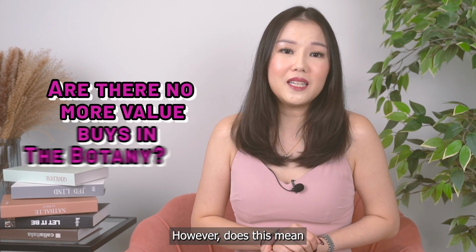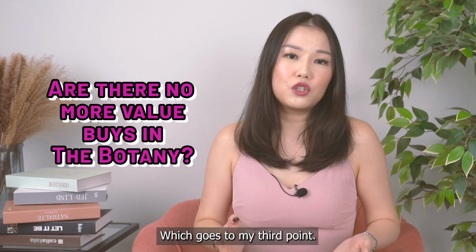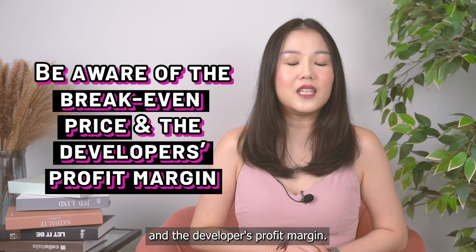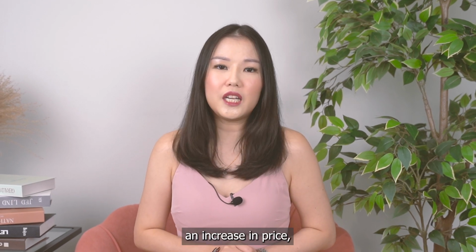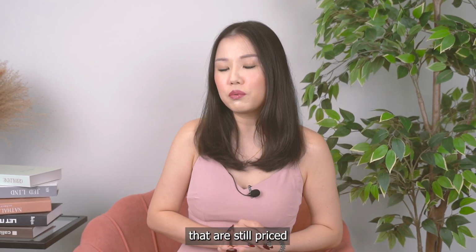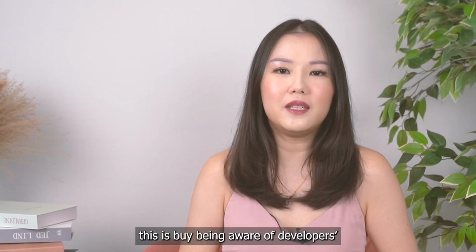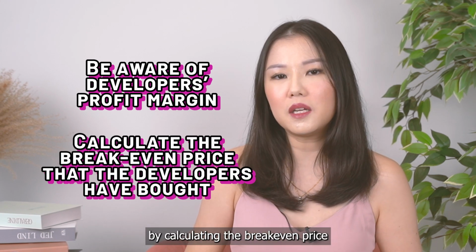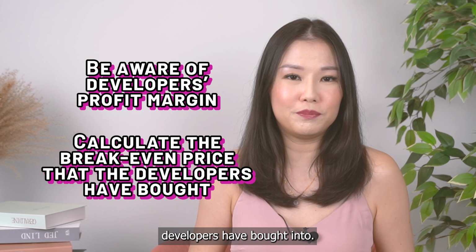However, does this mean that there are no more value buys in the Botany anymore? Which goes to my third point. Be aware of the break-even price and the developer's profit margin. While it's true that many units have seen an increase in price, there are still a handful number of units that are still priced very close to day 1 pricing. So how we determine this is by being aware of developers' profit margin by calculating the break-even price of the plot of land that the developers have bought into.